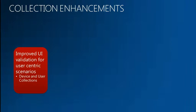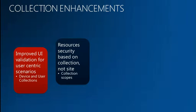So collections. Because we now have the ability to define things like site settings on the basis of collections, they become more important to actually help people create them and manage them. So we have some improved UI validation for user-centric scenarios. We have a separation of user and device collections. It used to be everything was just a resource. You create a collection, you create a WQL, it throws your resources in the collection. We've now said, no, you really need to define whether or not this collection is for users or devices. You still have the ability to create queries as a queries node, and you can return any arbitrary object there. It doesn't have to be a resource. And as I said, the resource security is based on collection, not on site. So this is very important. So we have collections which are scoped.